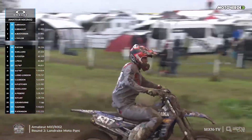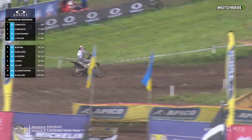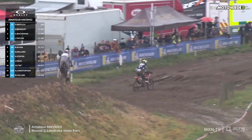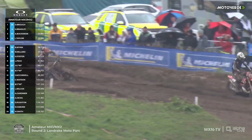And you can see how ditched they are now. The mud is getting heavier, isn't it, almost? It's got through that topsoil, and it's ripped it up so much that all that's sticking to the bikes, sticking to the helmet, sticking to the kit. And man, this is miserable. I'm glad I'm sat in here in the warm, to be fair.